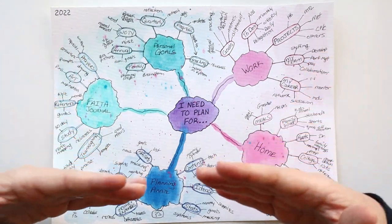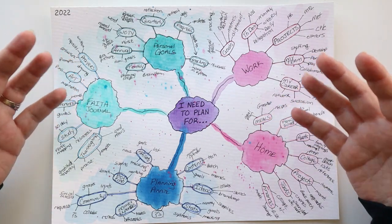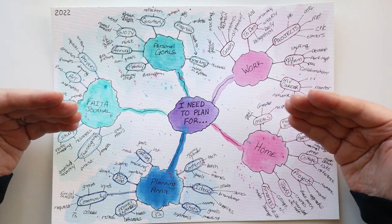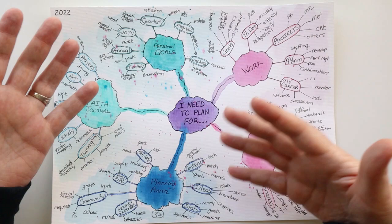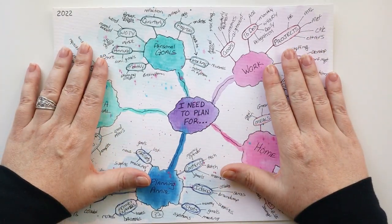Maybe it's that you have segmented all the areas of your life into different planners, and actually you need to see everything together. Or maybe your planner system needs to be more portable. Or maybe you're duplicating items from planner to planner, and that's a waste of time. So this is a very valuable process.